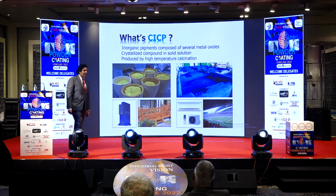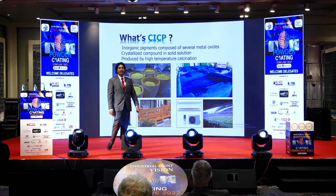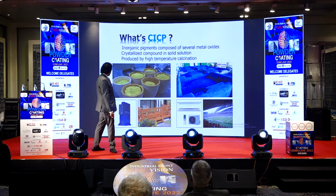So that's what CICP pigments are. Sometimes we call it mixed metal oxide, sometimes complex inorganic pigment, but the meaning is quite similar.